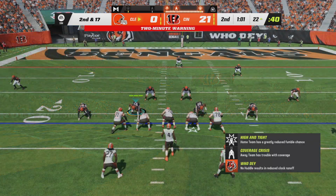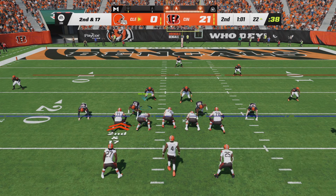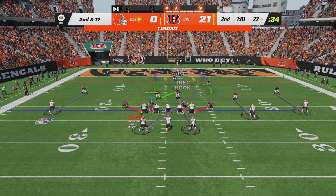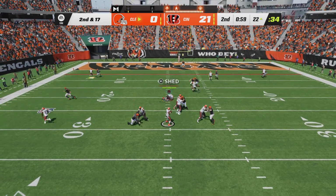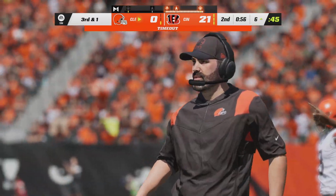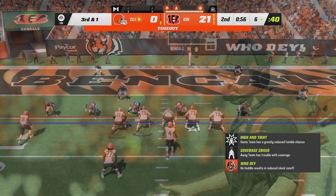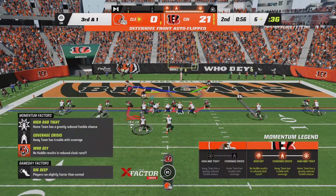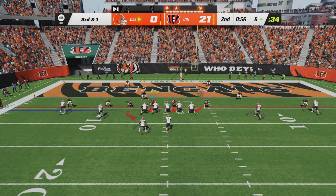Now the Browns will use the first of their 3 timeouts, as they'll stop it with just over a minute to go before halftime. Another try after the first down sack. Watson. He's got his receiver, Cooper. Now another timeout called for by the offense, as the stoppage will come with a little under a minute to go in this first half.